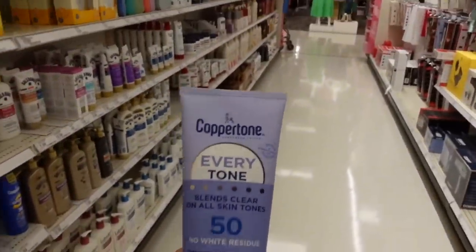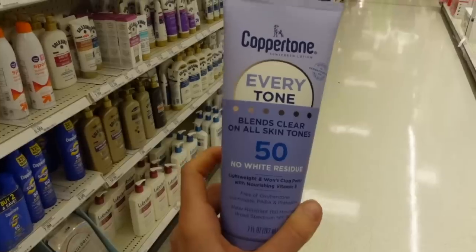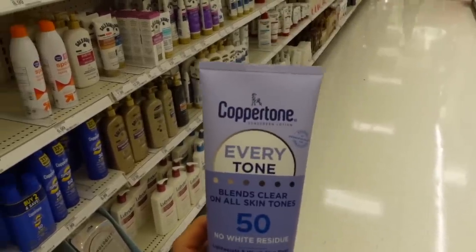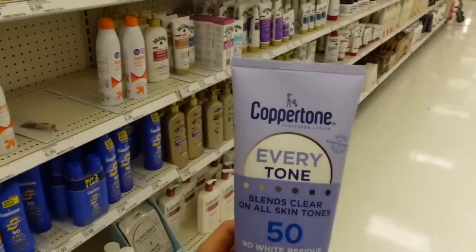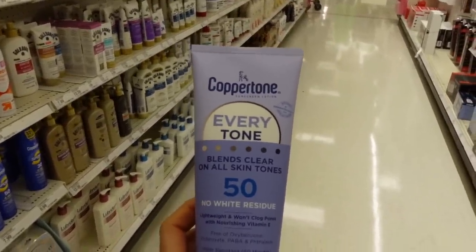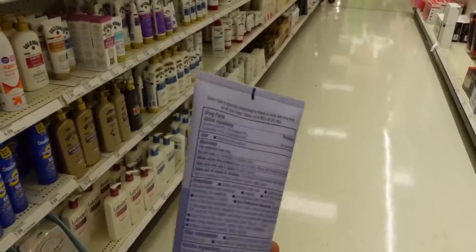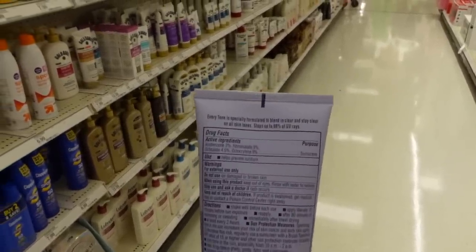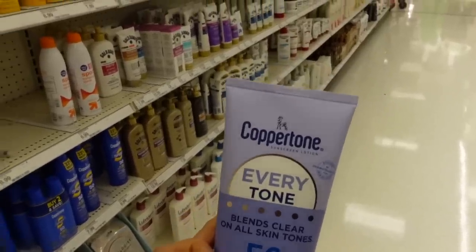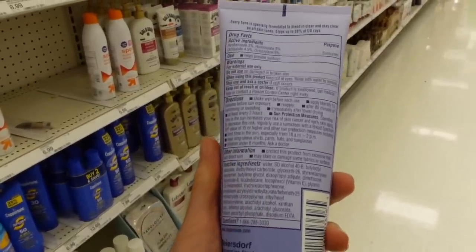Check it out. Coppertone came out with a new sunscreen. I may have to give this a try. It blends clear on all skin tones, no white residue. Okay, let's guess before I flip it over because I haven't seen the ingredients. Is this going to be a chemical sunscreen, a mineral sunscreen, or a hybrid sunscreen? I'm guessing chemical sunscreen. That is the right answer. In that case, pretty much all of their chemical sunscreens don't really leave a white residue, but anyway.